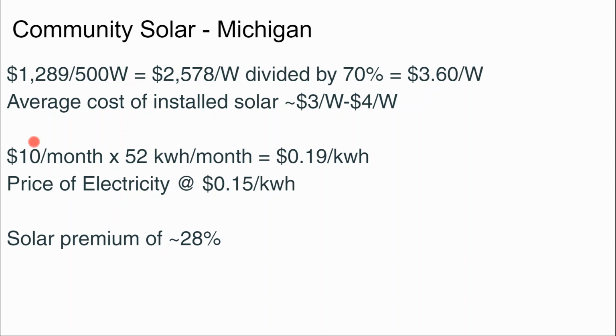And then if you look at the $10 a month subscription, that comes out to be 19 cents a kilowatt hour. So if you go with a $10 a month plan, you're actually increasing your electricity cost by 28%, but only for the portion that you buy into. So you're really just slightly increasing it. You're taking $7 worth of electricity, and now it's going to cost you $10. So it's not a huge participation fee to feel like you're involved.